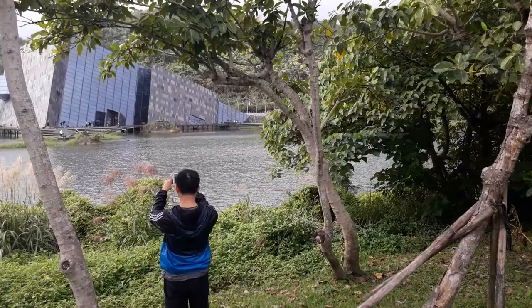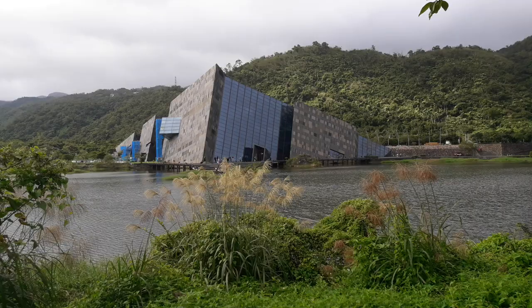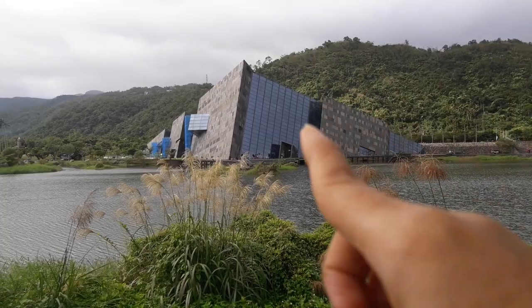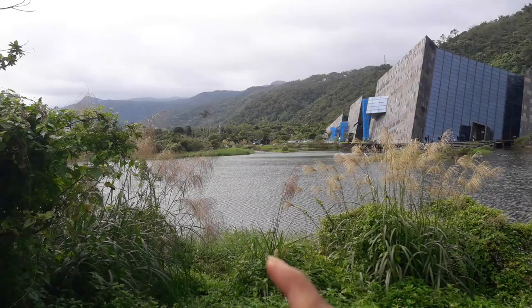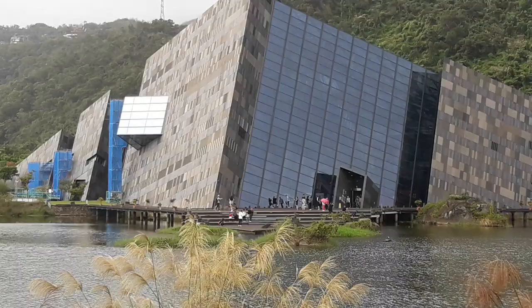Sobrang ganda niya. Ayan siya. Ganda, di ba? Interesting. It's kinda interesting, the museum here. Sobrang ganda, guys. Ngayon, pupunta tayo doon. So, hindi ko alam kung paano pupunta sa museum. Siguro pupunta doon or dito. Try natin. Kung nakikita nyo yung mga tao, i-zoom natin. Ayan, ang dami nila dyan.